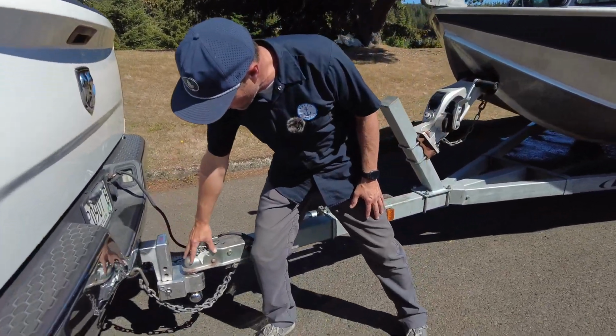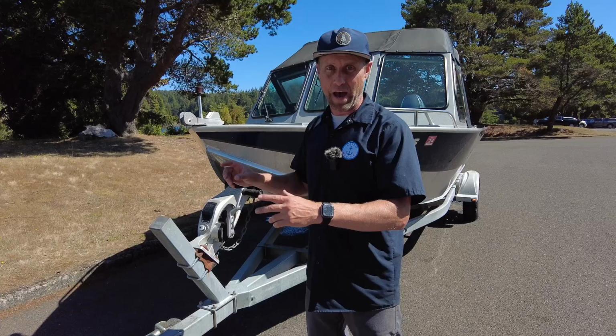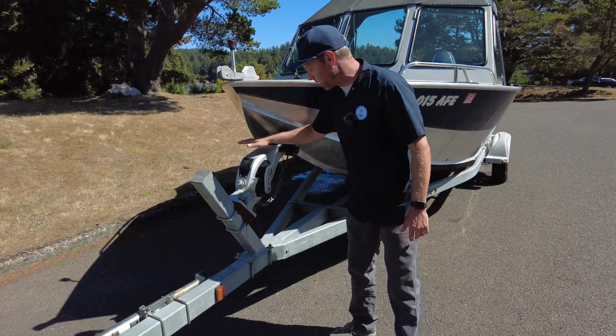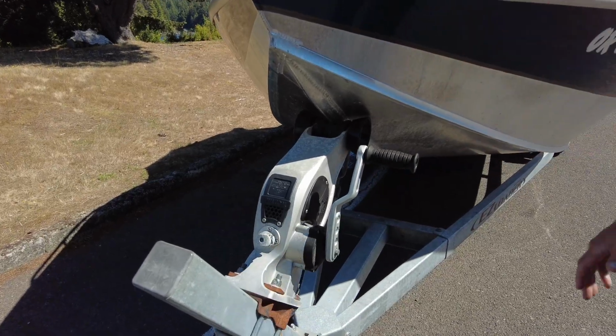Starting here, we got a 2-inch ball. Galvy chains there. So first of all, we're going to do the good, the bad, and the ugly. So the good things on this boat: galvanized trailer. Go here, 2-speed winch on here. So this, as you go, you can pull this out. It'll give you 2 speeds, so you can really crank this up.